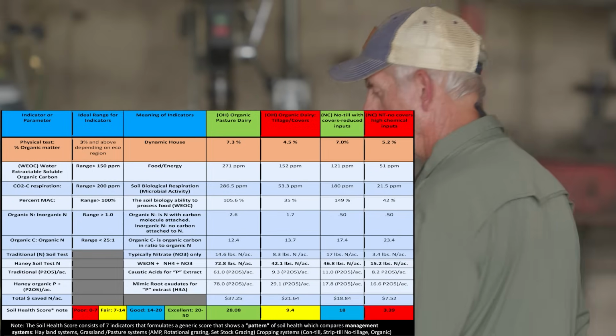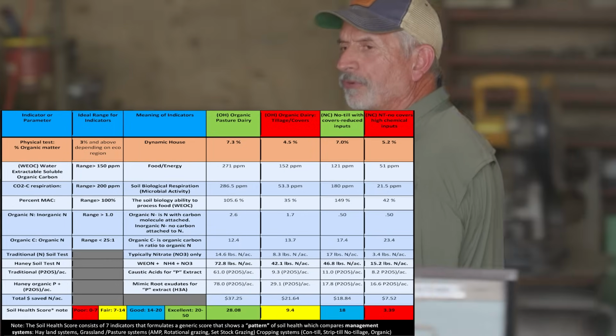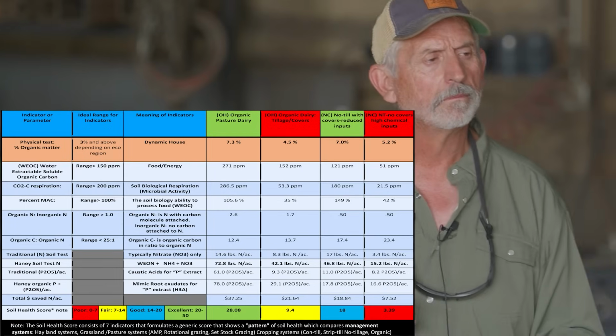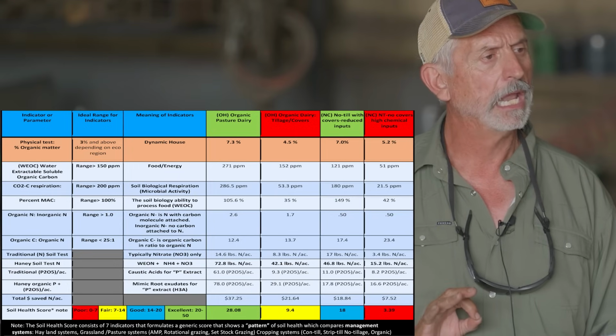$37.25. Multiply that by 1,000 acres. Does that pencil out? Heck yeah.